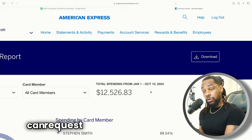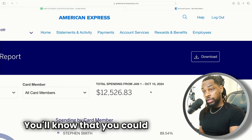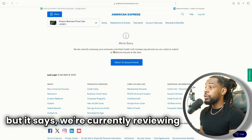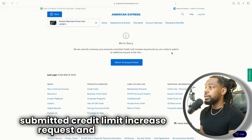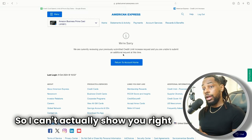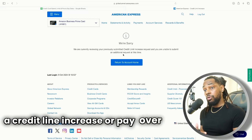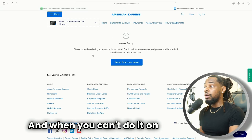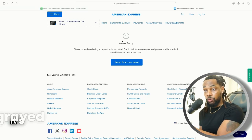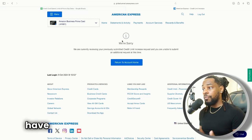There's an option where you can request an increase. And if you request an increase too frequently, it's grayed out. You'll know that you can do it because it'll be colored in. And I'll show you exactly what I mean. So I was trying to show you guys, but it says we're currently reviewing your previously submitted credit limit increase request and are unable to submit an additional request at this time. So I can't actually show you right now, but there is an option where you get to submit a credit line increase or pay over time increase. And when you can't do it on the website, it looks like this. I always do it over my phone, but when you can't do it, it's grayed out and you won't see it. But when you can do it, it becomes blue. That's how you'll know that you have the ability to request it.